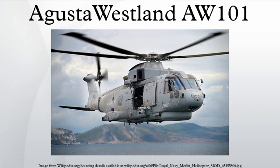Lockheed Martin VH-71 Kestrel, cancelled USMC variant that was intended to serve as the U.S. presidential helicopter. SH-101A, Italian military designation from 2012 for the MP variant. EH-101A, Italian military designation from 2012 for the AEW variant. UH-101A, Italian military designation from 2012 for the ASH variant. HH-101A, Italian military designation for the CSAR variant.